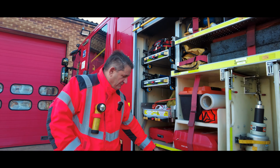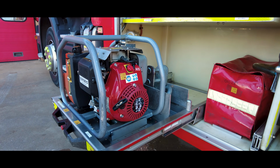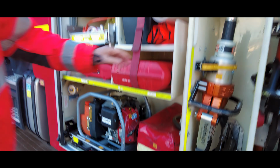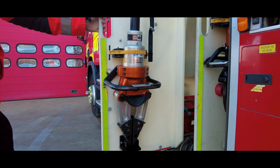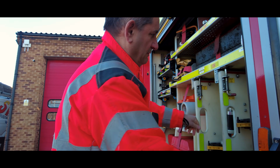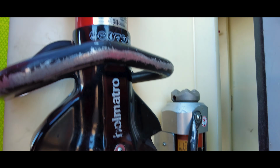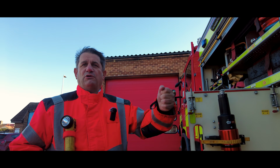I'll start at the bottom. We've got our Holmatro pump, which is used for the hydraulic pipes for feeding the spreaders and the cutters. Spreaders, obviously, we use for spreading and crushing at RTCs and anything else that we may use them for. We've got some cutters here, which we use for cutting parts of vehicles, and also we've got a ram there for spreading when we're doing dashboard rolls and lifts primarily.